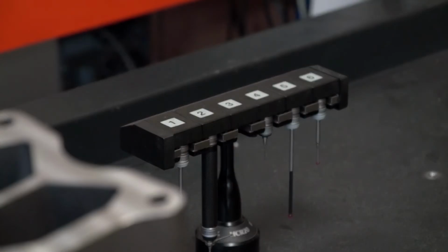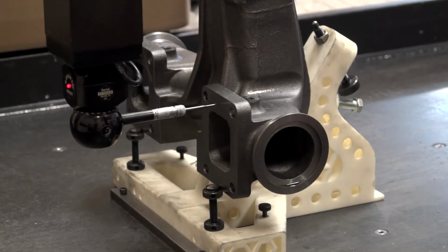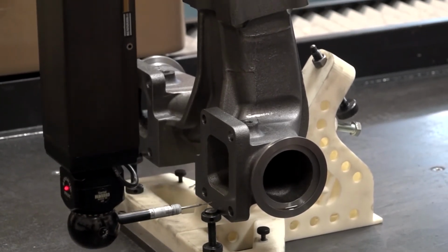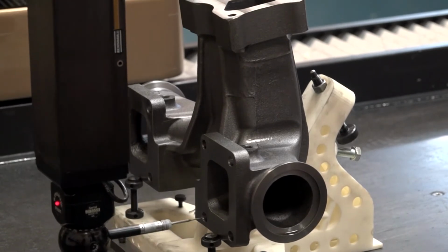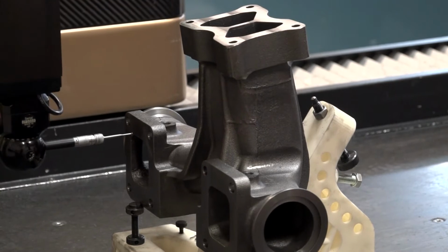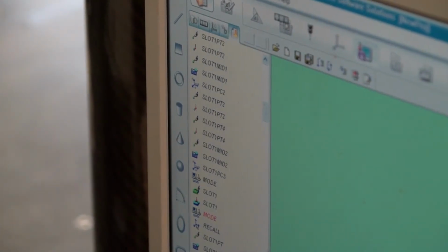So we had a challenge. We produced a CMM fixture for a 30 kilogram exhaust manifold. Typically that's outside the realms of additive manufacture, but we know with our design capability and with the support of HK3D, it may be feasible. And now that fixture's been in production for over a year and it's done 1,500 cycles. So we've proved the strength of the technology, and that's really paved the way for future fixtures to come.